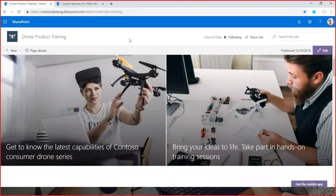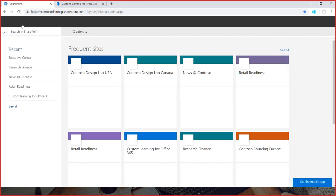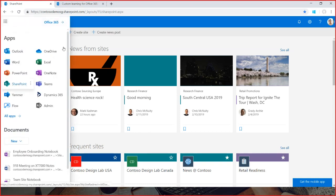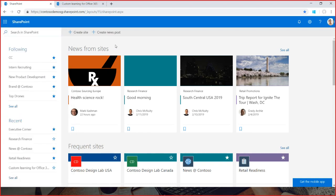So this is an example of a communication site. It took only a few minutes to create, and let's see how we can do that in SharePoint within Microsoft 365. By clicking SharePoint in the suite bar or in the waffle, I can go to what we call SharePoint Home. And SharePoint Home is a site where I can see content coming to me from across the organization, including another place where I can catch up on news from across the organization and my sites.